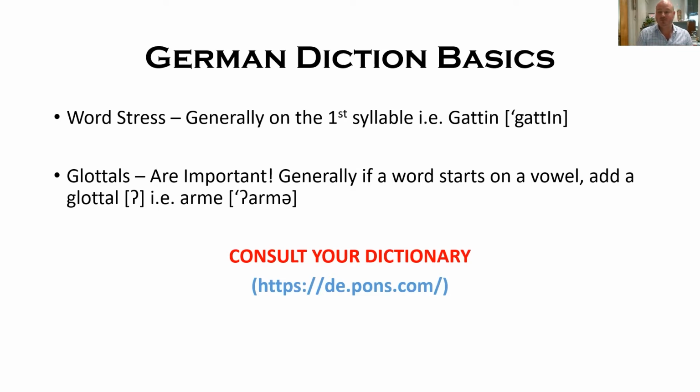I put here at the bottom, consult your dictionary, because this is really important, like the Collins Dictionary, or the one I really like, the Pons, and I've given you the link there at the bottom. Just copy it into your Google search. What I really like about this online dictionary is that it's easily accessible, and if you put a word in, there will be a German speaker that will enunciate the German for you. There is also the IPA next to the word, and then of course the translation into English. You can go from German to English, or from English to German. That's a really helpful resource, so please make use of it.